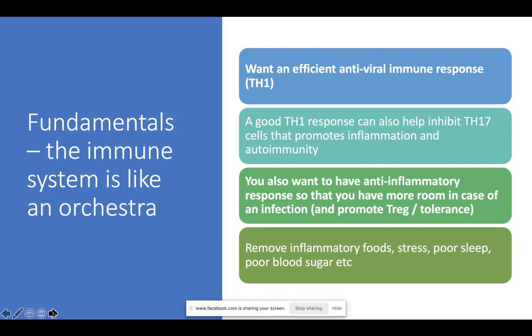Now, the other good thing is that a good Th1 response will also inhibit Th17, and Th17 is linked to autoimmunity. So if you suffer with an autoimmune condition, it is likely that you have a number of T cells that are Th17. Well, when we have good viral surveillance, we actually inhibit Th17. So that's a great thing if we're struggling with something that's ongoing, that's autoimmune.